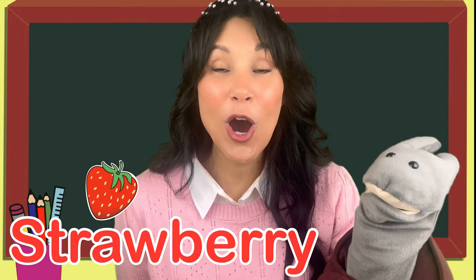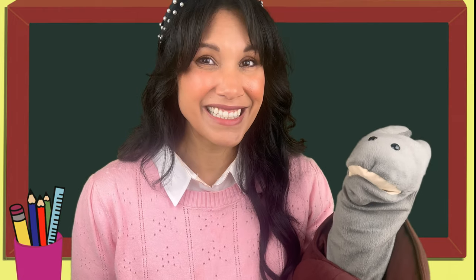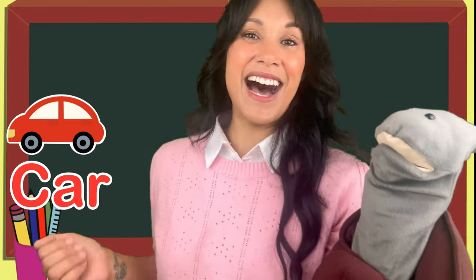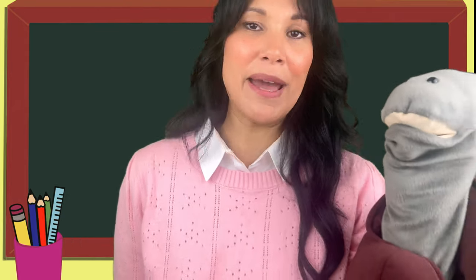A strawberry is red. Do you know anything else that can be the colour red? Yeah, a toy car can be the colour red. Yes, so red starts with the letter R.